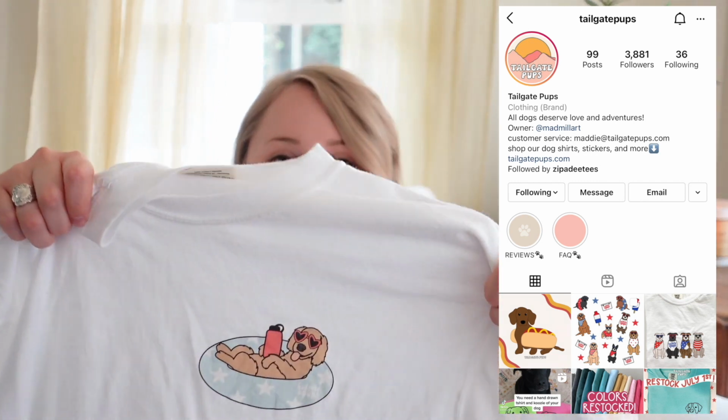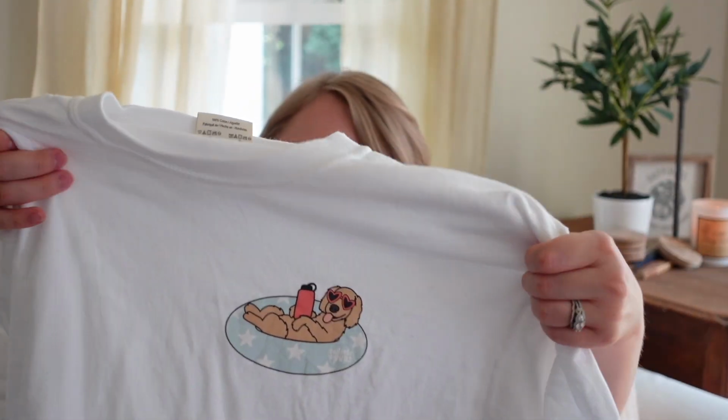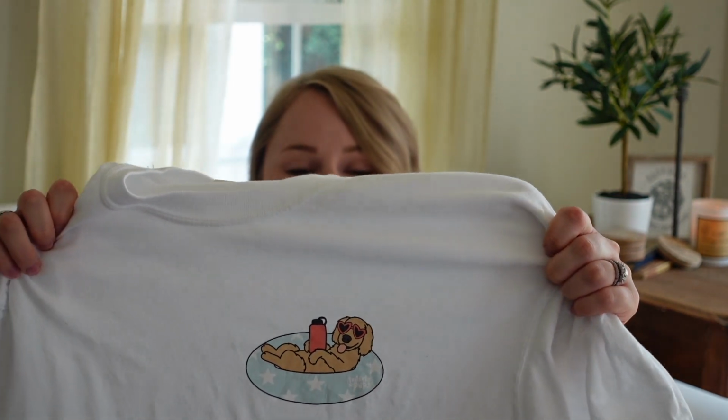This one screams summer as well. This small shop I found on TikTok. It is the shop Tailgate Pups. They do lots of cute little dog designs. And this one is a little golden retriever floating in the pool with his little water bottle and his tongue hanging out just like Gus. All the time, although Gus is not interested in swimming in the pool. We're trying to get him to swim, but even with his life jacket, he's just not having it right now.